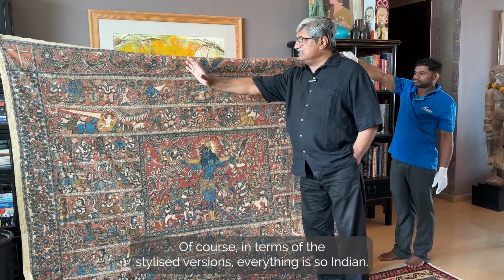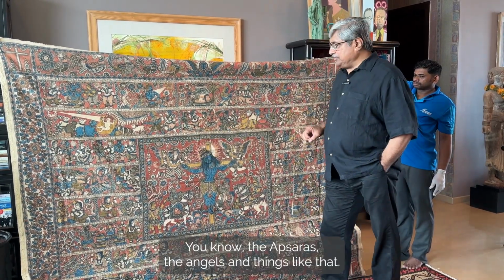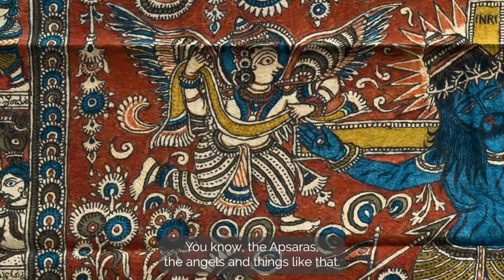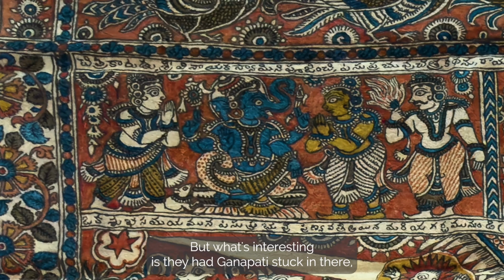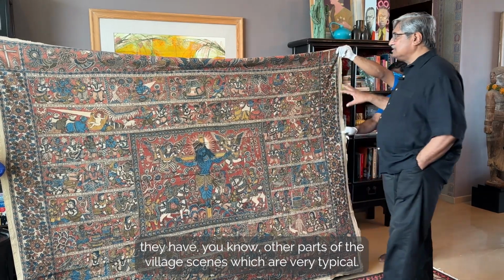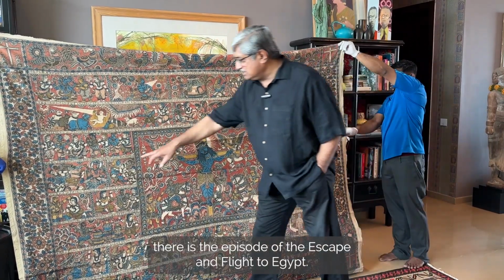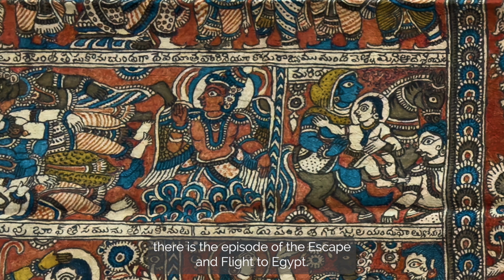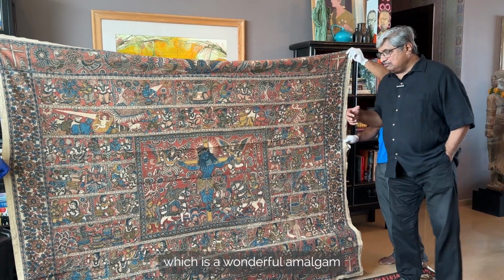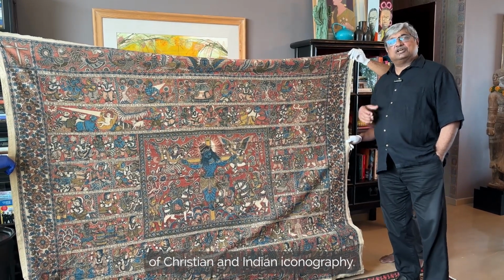Of course, in terms of the stylized versions, everything is so Indian. The apsaras and angels and things like that. But what's interesting is they have Ganapati stuck in there. They have other parts of the village scenes which are very typical. Here there is the episode of the escape and flight to Egypt. So there's a lot of stuff here which is a wonderful amalgam of Christian and Indian iconography.